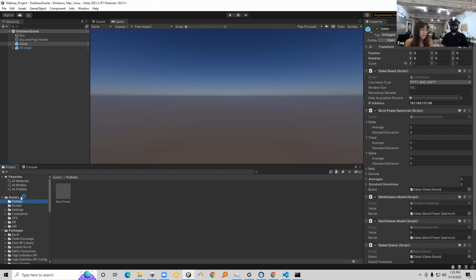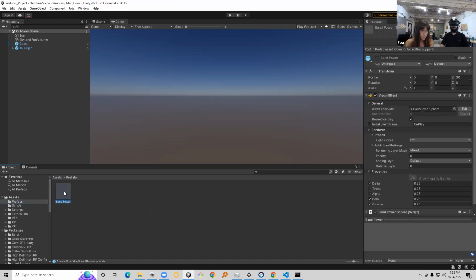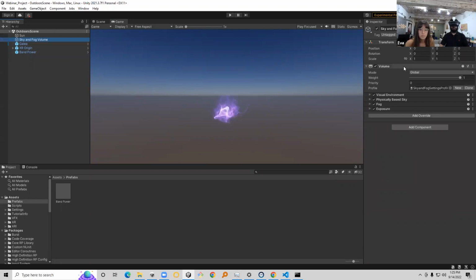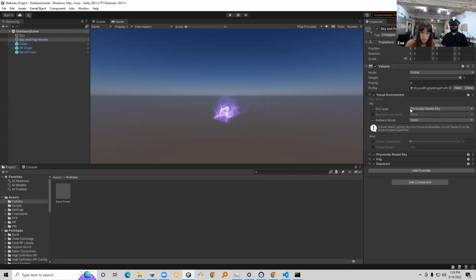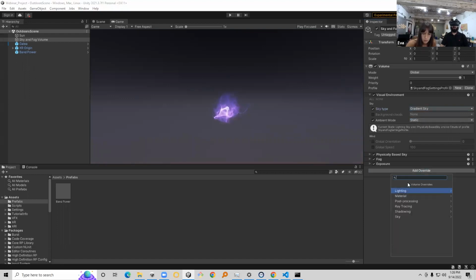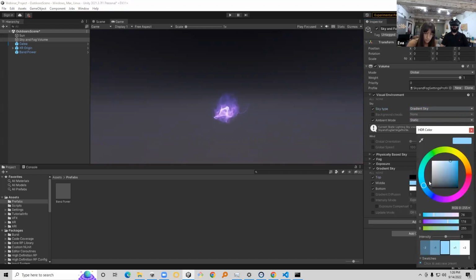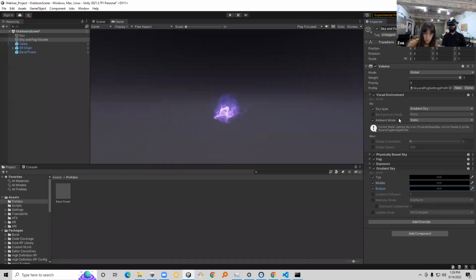And if you go to Assets and then Prefabs, we can see that it's there. What I'm going to do is drag it onto my scene. And I'm going to quickly turn the sky and the background black so that you can see it better. I'm going to switch from physically based to gradient, for example, and then make it black. Okay, I think that should be enough for you to see.